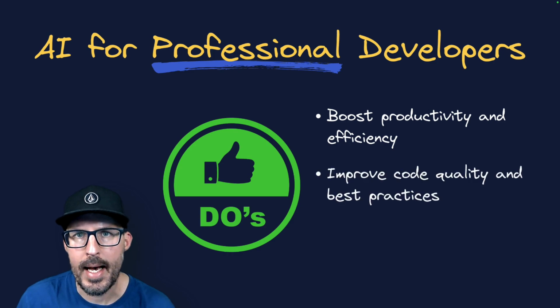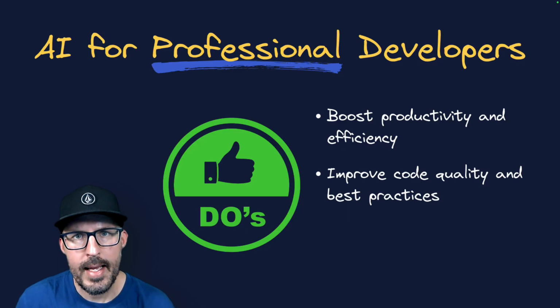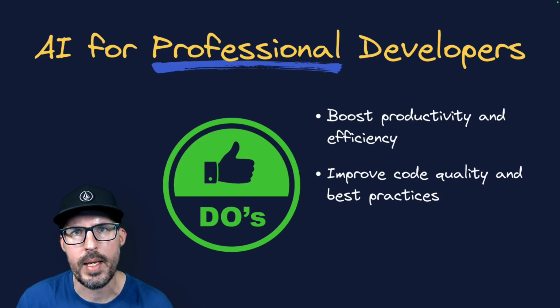Second, we can use AI to improve code quality and explore best practices. While AI-generated code can introduce bugs and security vulnerabilities, it can also help identify them, suggest improvements, and identify areas where you can take advantage of industry standards and best practices. But remember, AI is just a tool. It's not an authority. It's up to you to review, refine, and validate the suggestions that the AI is giving you. Finally, AI is a great way to accelerate learning and problem solving.